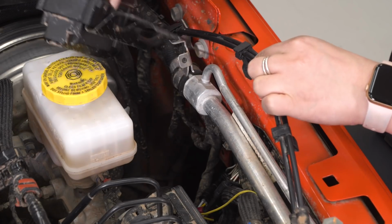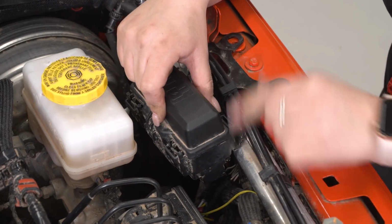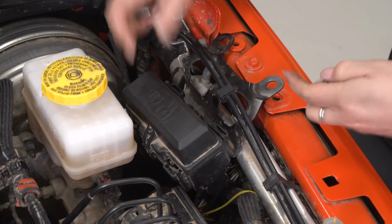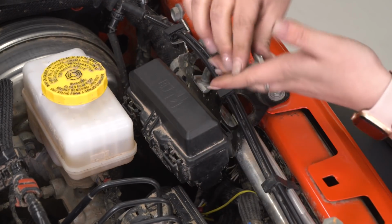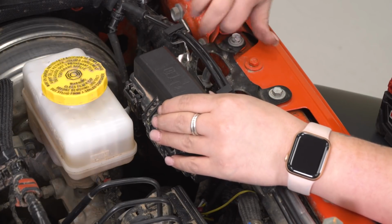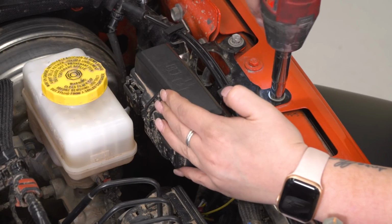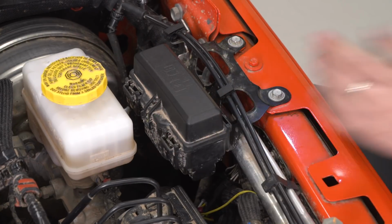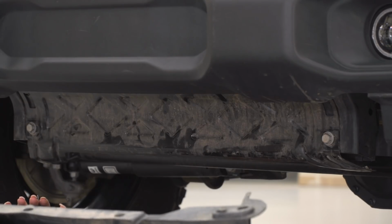What we can do next is move our fuse box back to where it was. Hook these lines back on, put them down, take our hardware that we took out originally, and just mount this back up. 10mm socket, tighten those up. And then we can put our grill and our splash guard back on. Next, we can put on our splash guard.